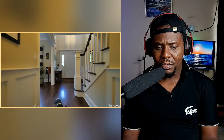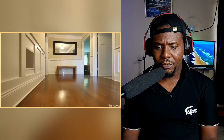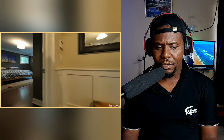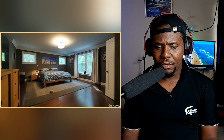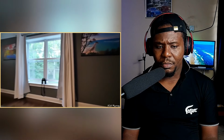So, back upstairs. Upstairs, of course, are the bedrooms and the other two bathrooms. Not much has changed in my bedroom. I put up some extra pictures. A picture of New Zealand I put up, I took myself. So just a few more photographs and pictures in here.